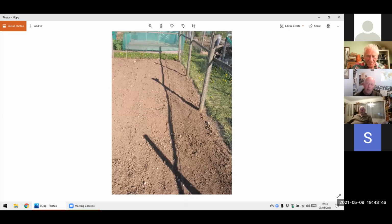So down on the plot, as you can see, a nicely worked tilth. This is again last Sunday morning before the monsoons arrived in Derbyshire, so the soil was quite dry. I think we only had about 7–8% of the normal April rain. So I was expecting it to be a bit dry, but the line's laid out there, ready to put a nice straight line across.